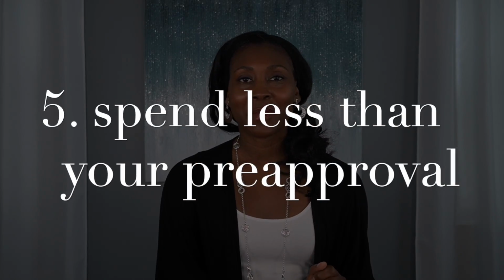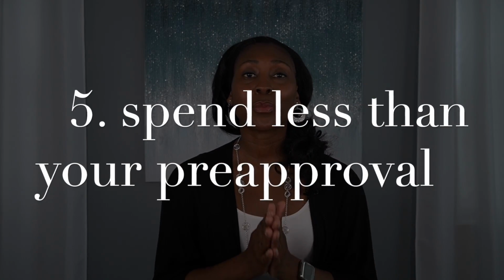Another way you can save money is to spend less than your pre-approved amount. And if you get pre-approved for a mortgage, which I do recommend, it is so important that you take this number with a grain of salt. This is the maximum you are allowed to spend on a property. It doesn't mean that you have to spend this much, and to be honest with you, it doesn't even mean that you can afford to spend this amount.